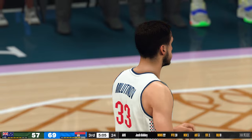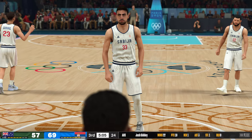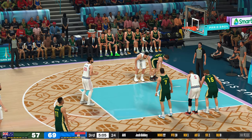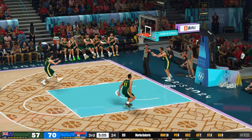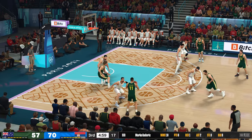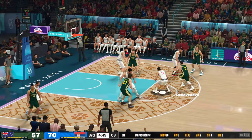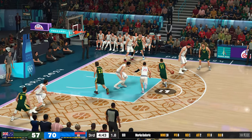That free throw, no good. He hits the second from the line. And so it's Dellavedova. He'll bring it up for Australia. Passes it to Exum. There's Magne. Up top, Dellavedova. Down to five on the shot clock. Goes up with a stripe.